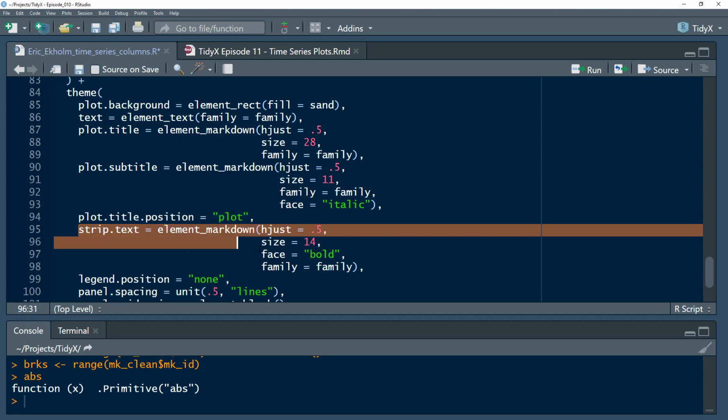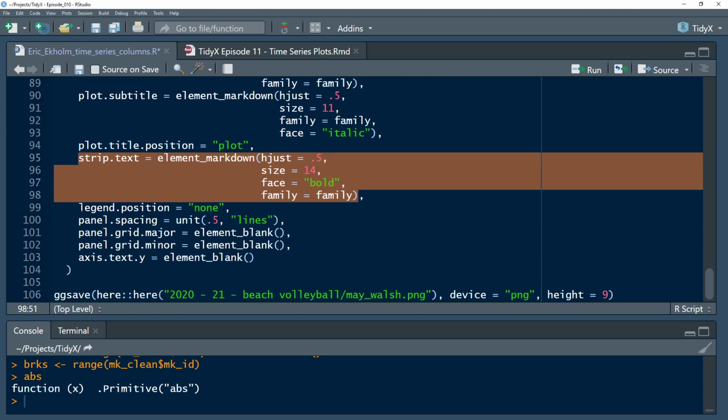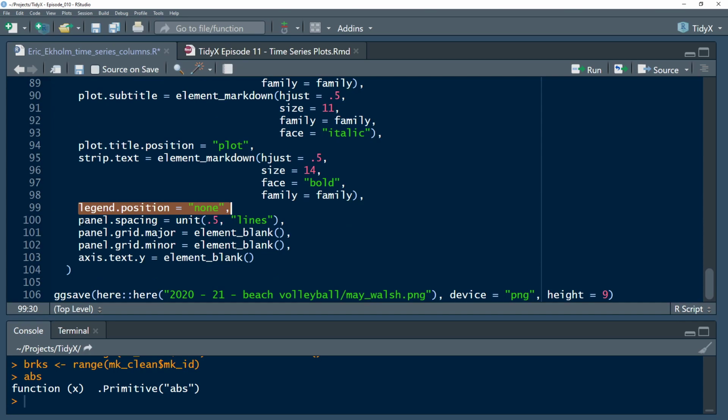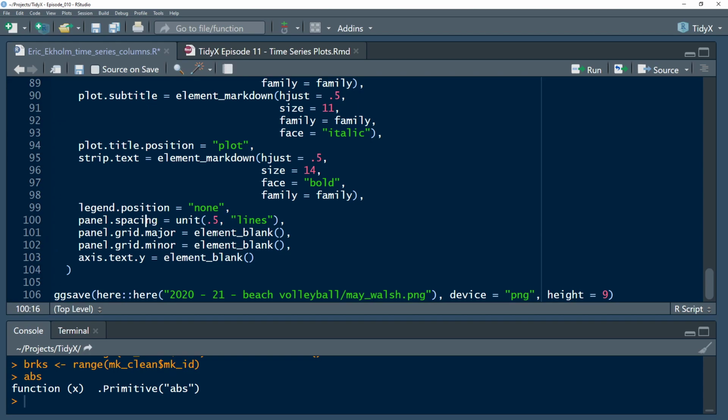Strip text. So he's defining how the text for each facet should be defined. He doesn't want there to be a legend. This is the panel spacing, so the spacing between each facet. And then element blank is telling ggplot that you don't want any of these. He doesn't want grid lines on it. He doesn't want the axis text on it.